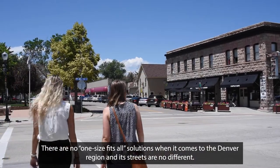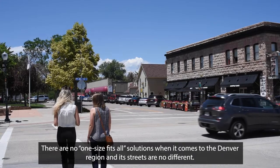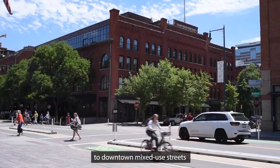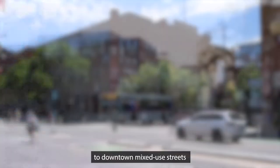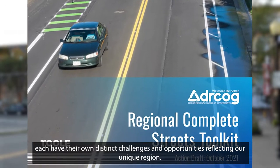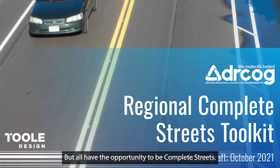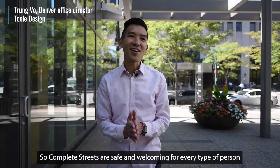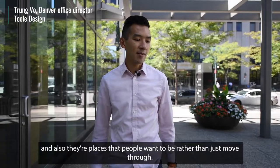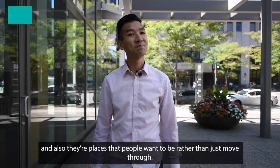There are no one-size-fits-all solutions when it comes to the Denver region, and its streets are no different. From mountain roads with limited sight lines to downtown mixed-use streets, each have their own distinct challenges and opportunities reflecting our unique region, but all have the opportunity to be complete streets. So complete streets are safe and welcoming for every type of person. And also, they're places that people want to be rather than just move through.